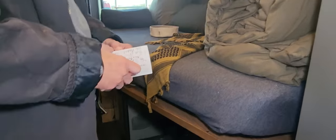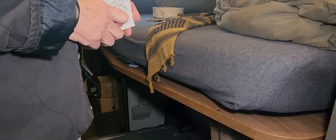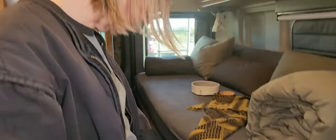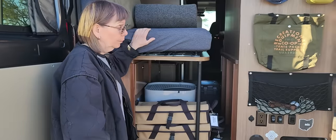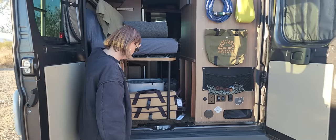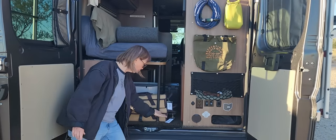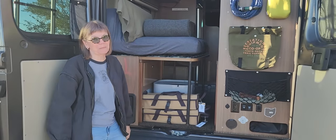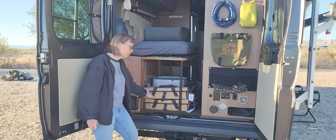You have a cat. Yes. And the litter box is down there. Litter box down there. That's nice. This is my storage in the Yeti. Snow Peak cases.